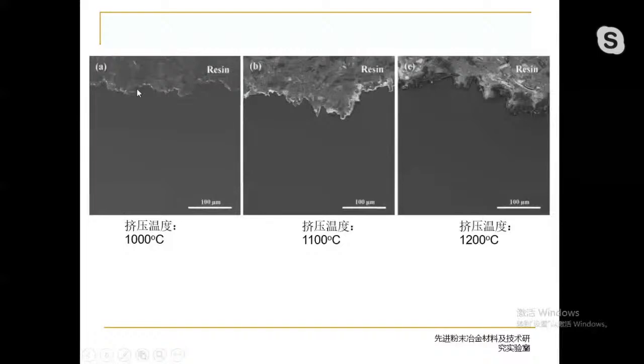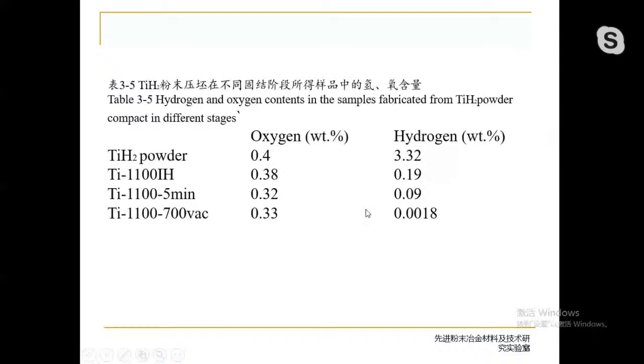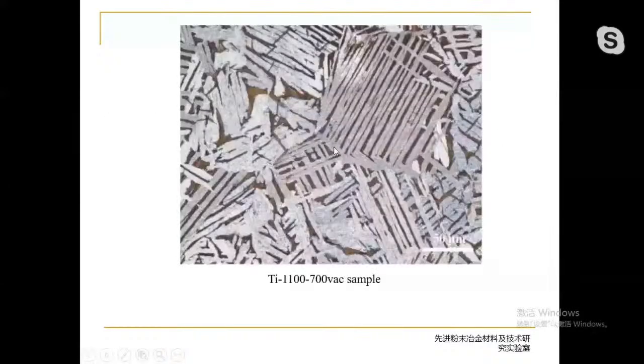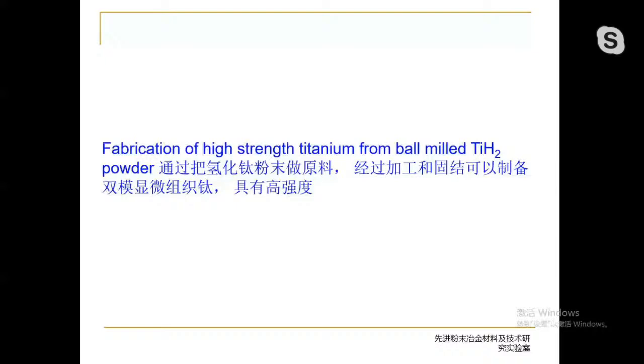Yeah. And we did further heat treatment of this material, vacuum annealing, to further reduce the microstructure, the laminar microstructure, and this one gave us a really good result. And we can also process this titanium hydride powder to make it finer and then use it to produce titanium. It gives us a different microstructure, and a different microstructure gives us higher strength.